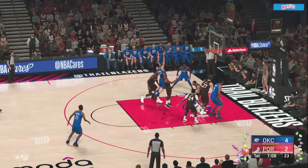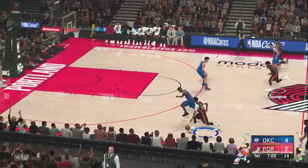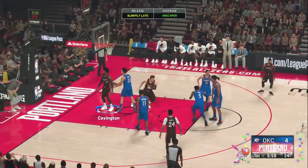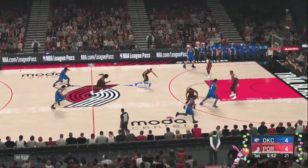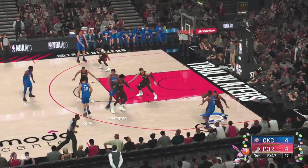Here's Dort. And this is a shot he can definitely make, and the defense not a factor at all. Powell, the pass to Covington. Up and in on the layup. This is about perseverance and passion. Robert Covington refuses to be denied. Pass to Roby, out to the right wing.